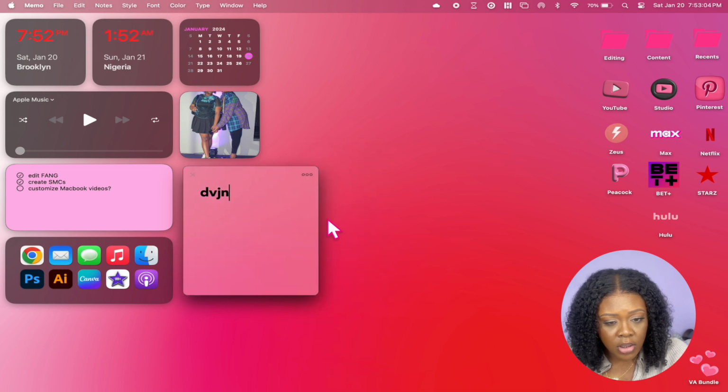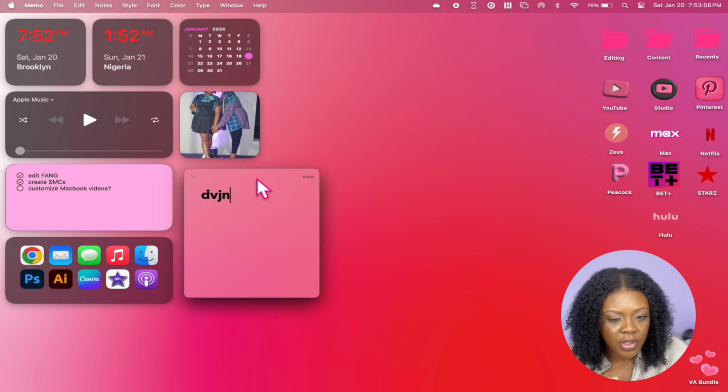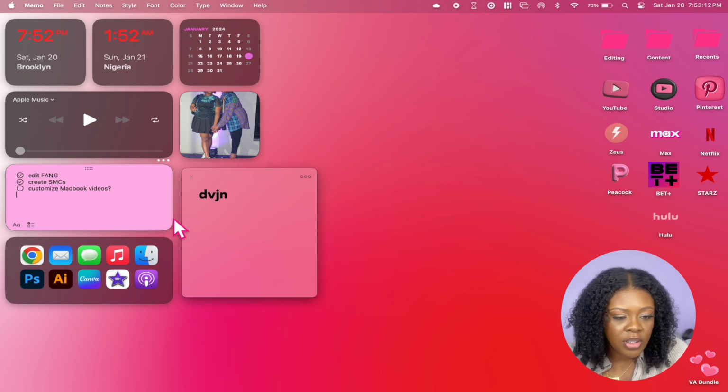I guess red, because they don't have pink, and the red looks good. Like, the red matches perfectly. It's very similar to this widget that I have, so it's kind of like I have both, and it's cute to have both. They're also in different colors.